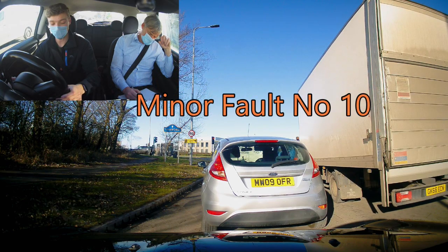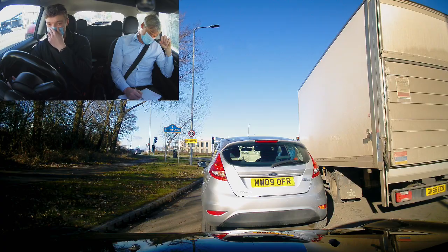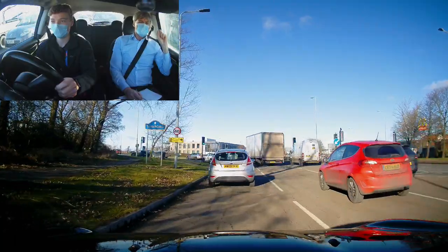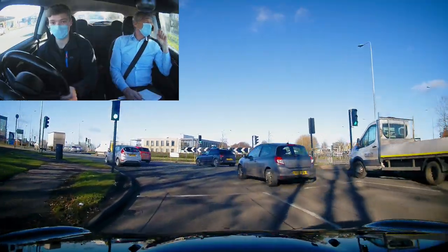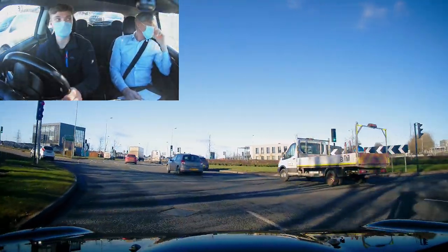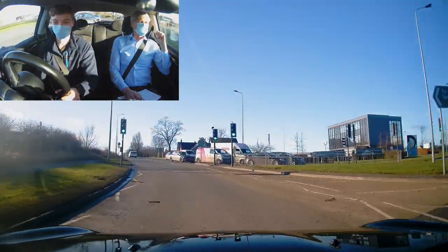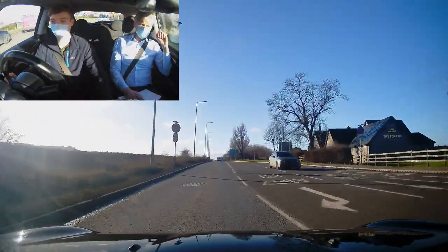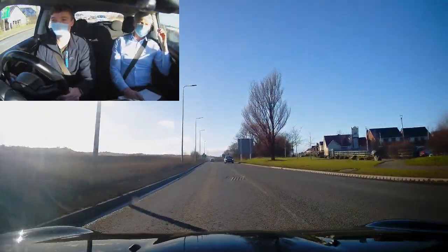Minor fault number 10, Jack. You're getting too close to the cars in front of you. Following the signs for the council offices. Okay.